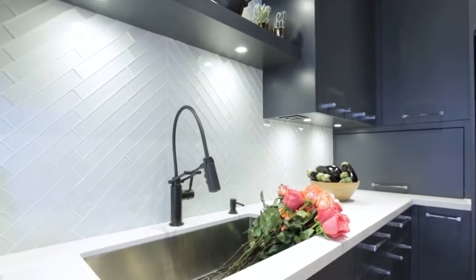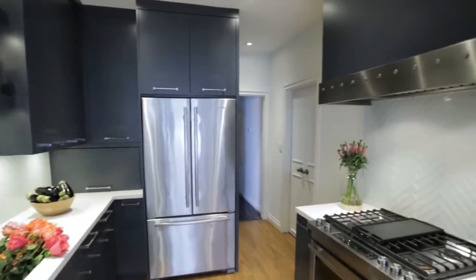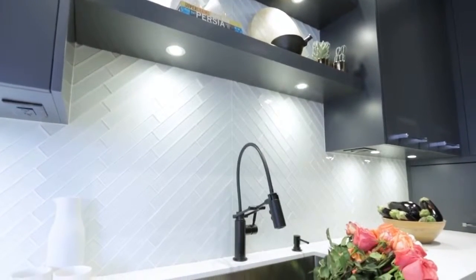My client is excited that she has a space that she can cook in. She has a very functional kitchen now that she didn't have before, and she has a space that she's proud of to entertain and hang out with her friends.